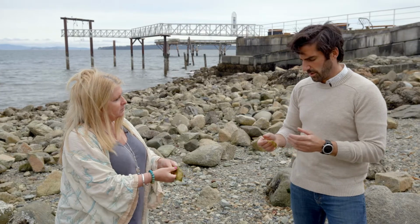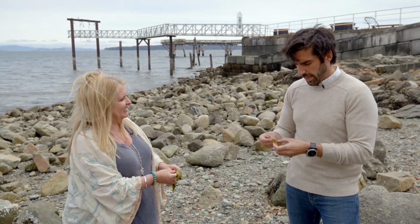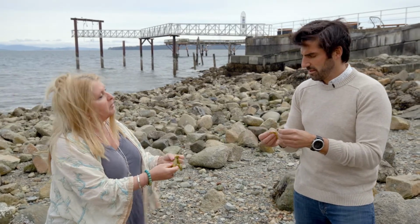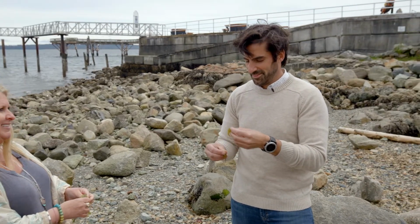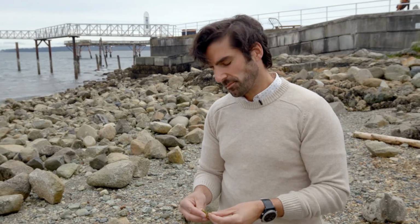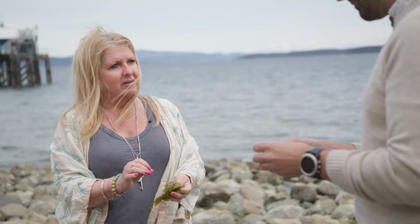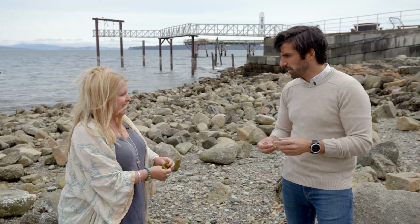Okay, so sugar kelp, I'm assuming it's on the sweeter side? I want you to taste it and tell me. Okay. And how has this been processed before I put it in my mouth? This has been rinsed and this has been blanched. Okay. And it's safe? It's very safe. Promise. Okay. So the first thing you may notice is the texture. It's very tender. It is. It's super delicate, right? Exactly.